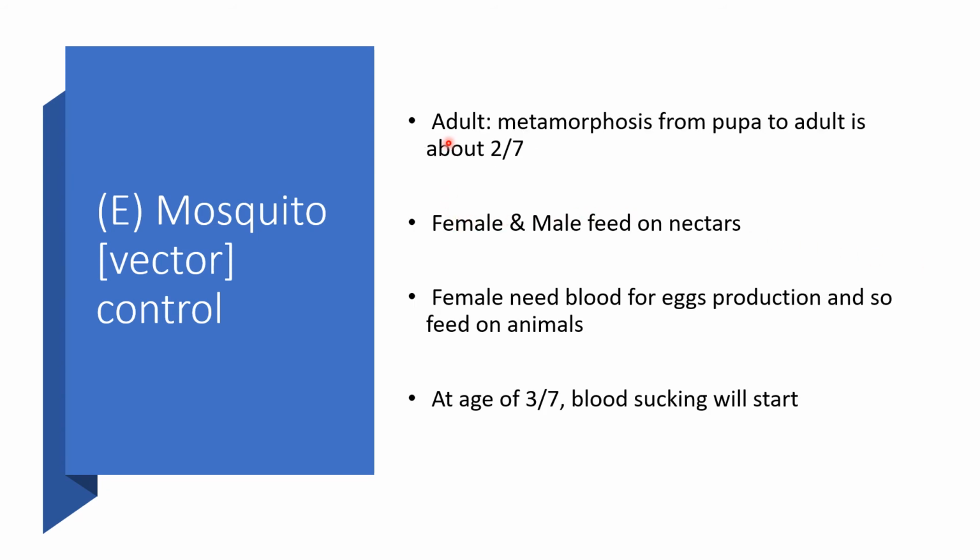Now, you failed in controlling the eggs, the larvae, the pupa. Now you have an adult mosquito. Oh wow. Metamorphosis from pupa to adult is about 2 days. Okay. There will be female and male, and they will both feed on nectar. The female, in addition to that, will need blood for egg production, and so they'll feed on animals. At age 3 days, the blood sucking will start.